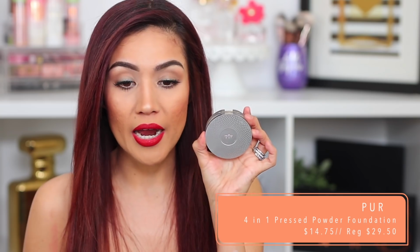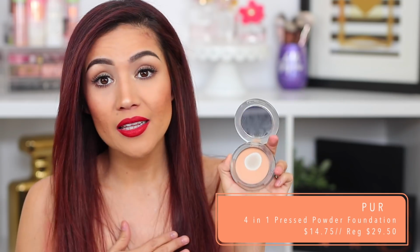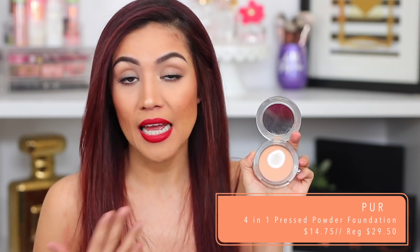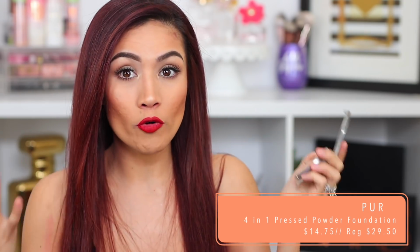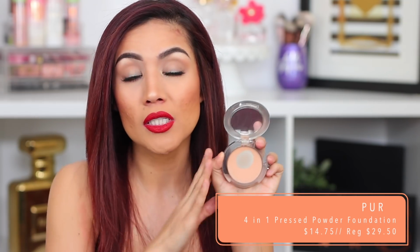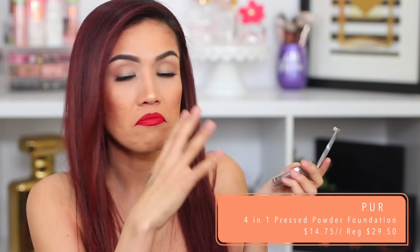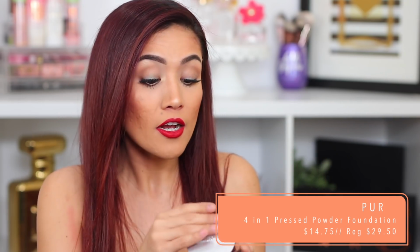So this is the one I have, and the shade that I'm in is Golden Medium. I like it as a setting powder, which if you were wanting a more full coverage look to your foundation, this is definitely one to get. I have used this alone and it looks flawless, but I've been using mine just as a normal powder. It's very, very good.